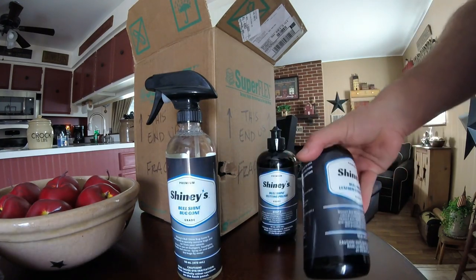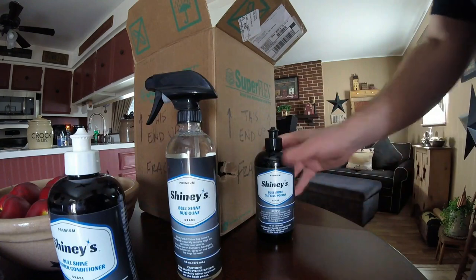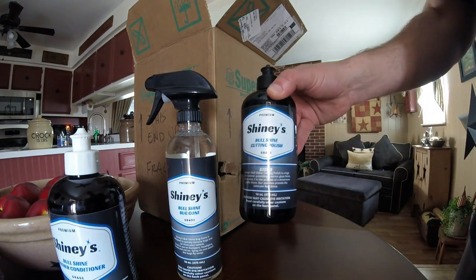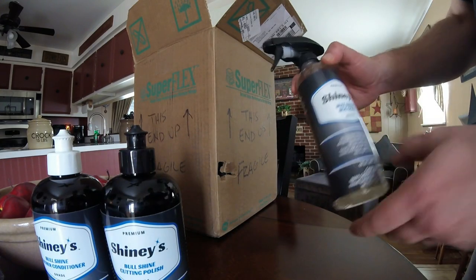Alright, so it looks like we got some Bull Shine leather conditioner. It's cool. Use that in the Corvette. And then we got Bull Shine's cutting polish right here. And what else we got? And then we got Bug Gone.